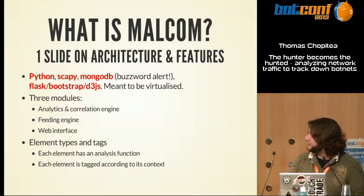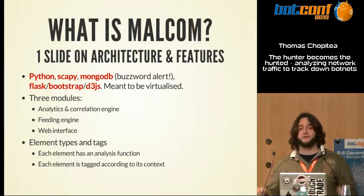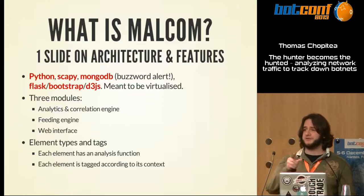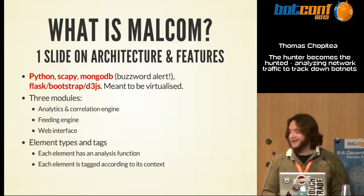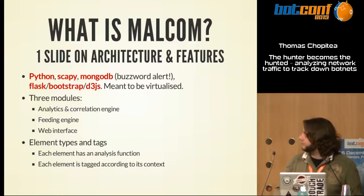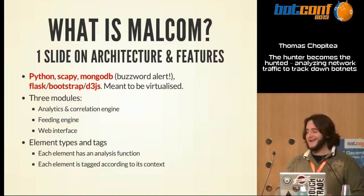It also has a feeding engine, which until a while ago was one process spawning a bunch of threads. Thanks to Pete, I don't know if he's here, taking pictures. No, you're not. Oh, there he is. Thanks to him, now we have a Celery engine, which basically consumed 100% of my processor in my VM, so I'm just leaving that for the servers. And also, a web interface, so I can use it quite easily.